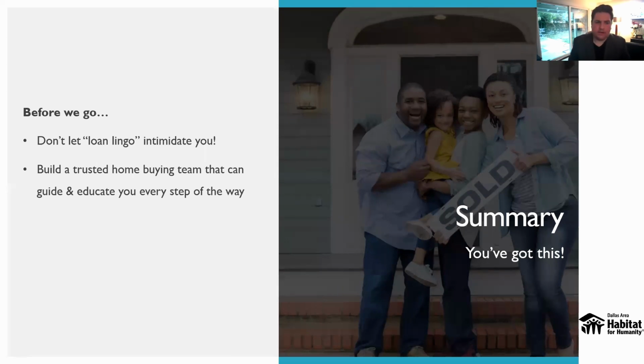Now, build a trusted home buying team that can guide and educate you every step of the way. That's super important. You're going to have two completely vastly different relationships with your lender and your realtor. The realtor helps you find the home. The lender is going to help you obtain the financing. But everybody's got to be on the same page, and have your best interest in mind. And again, if you don't understand something, make sure to ask.